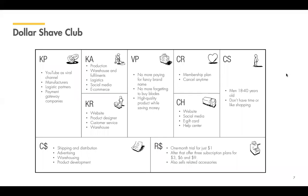So the value propositions that they offer are, there's no more paying for fancy brand names. With Gillette, most of the cost actually goes to marketing and branding. At least that's what Dollar Shave Club is offering. Next, because of the subscription model, there's no more forgetting to buy your blades. Sometimes when you want to have a shave, your blades are rusty or blunt, right? By having it delivered to you every month and only for a very low price, there's no more forgetting to buy blades. Thirdly, they promise that the blades are high quality, while at the same time allowing you to save money.